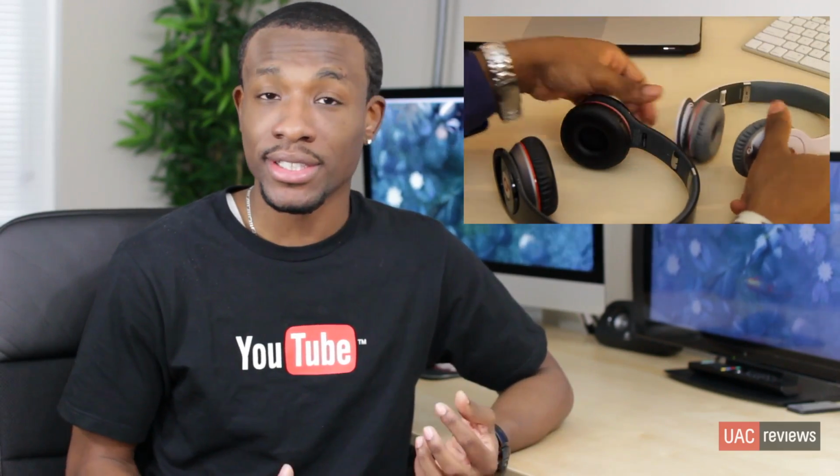So for those bass heads out there, the wireless sound great for that. And of course, the biggest thing about the wireless is the fact that they are Bluetooth headphones. You can actually connect this to any Bluetooth device and start listening right away. So computers, cell phones, all that, you don't need a wire to listen to your music.